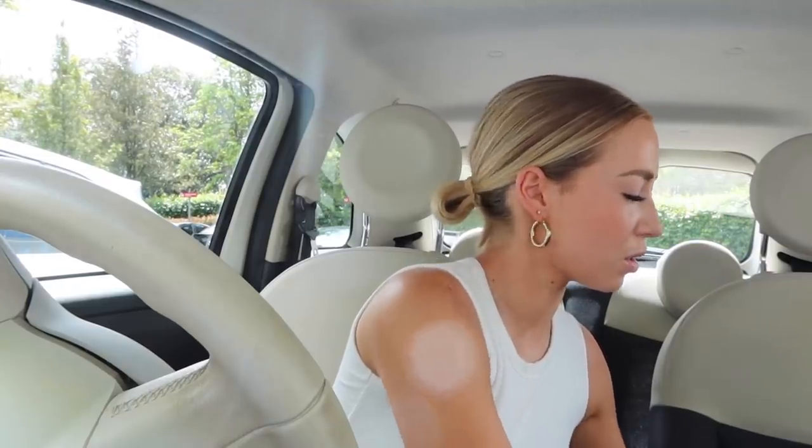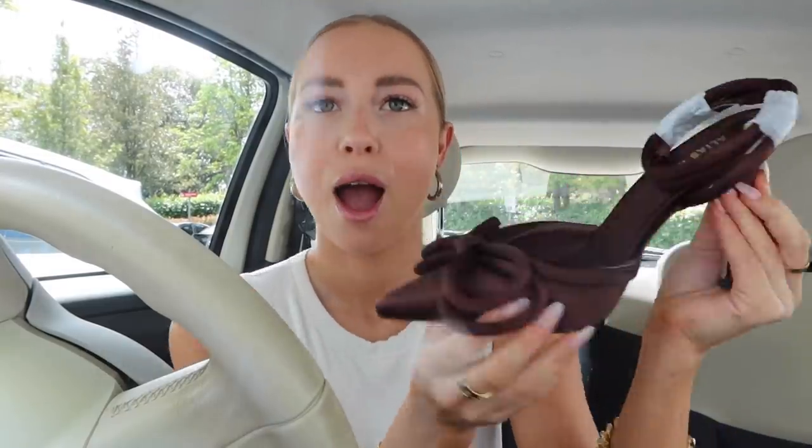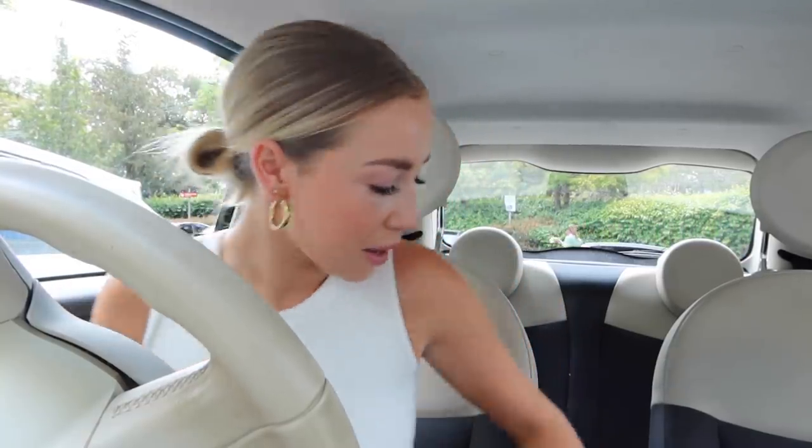Oh my God, stop. Guys, I'm obsessed with these. They're called the Bowie heel, chocolate satin. Obsessed. I'm definitely wearing those out this weekend. I could wear them on Friday or Saturday night. I've got bookings on both nights, so I'm definitely going to wear those out this weekend.